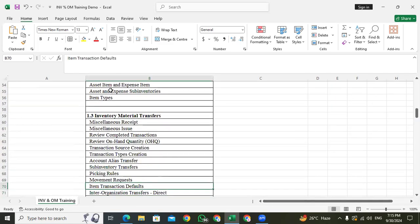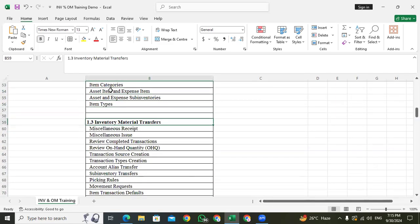There are different types of inventory material transactions at the business scenario level. Okay, like transfer orders, internal transactions, sub-inventory transfers, or movement requests. Okay, inter-org transfers. There are a lot of transactions coming into the picture of inventory transactions. All businesses follow the same, either they are using SAP or Microsoft Dynamics or Salesforce, anything, they are following the same things.